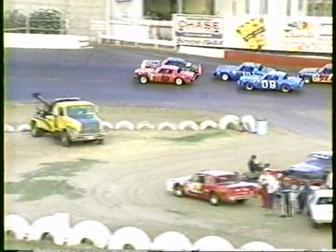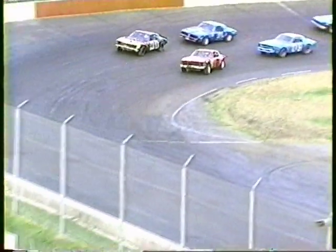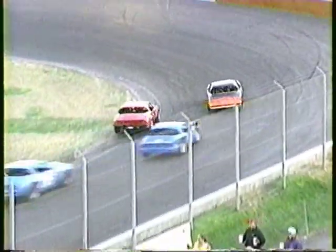Now, here they come into turn number 3, headed for that acceleration line. And our official will throw the green. Here they come. Now, as they come out of turn number 2, Quanstrom and George battle it out, and George a little worse for the wear. Now Quanstrom will be your leader, and Sullivan.